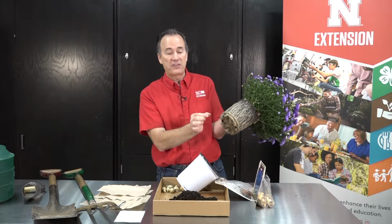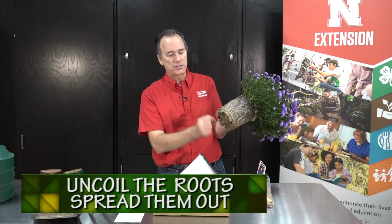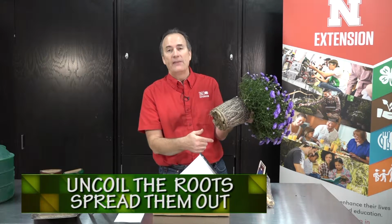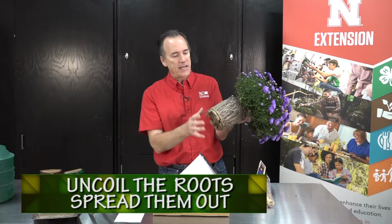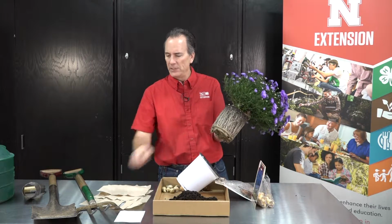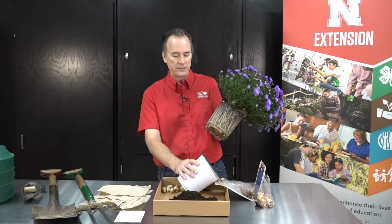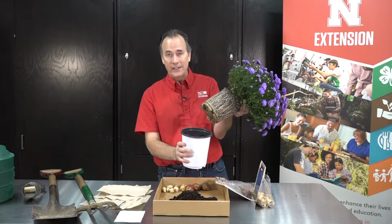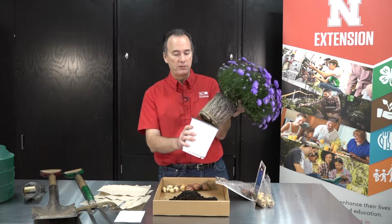If we saw really thick woody roots, or a lot more of them spiraling around, that would be a big concern. But in this case, I think I'm okay. When I go to plant this, I'll just simply do a little bit more of that. Maybe I'll take the pitchfork and kind of loosen them just a little bit. But this is certainly something to be done. It's not real exciting to be done, but it's really important for success.